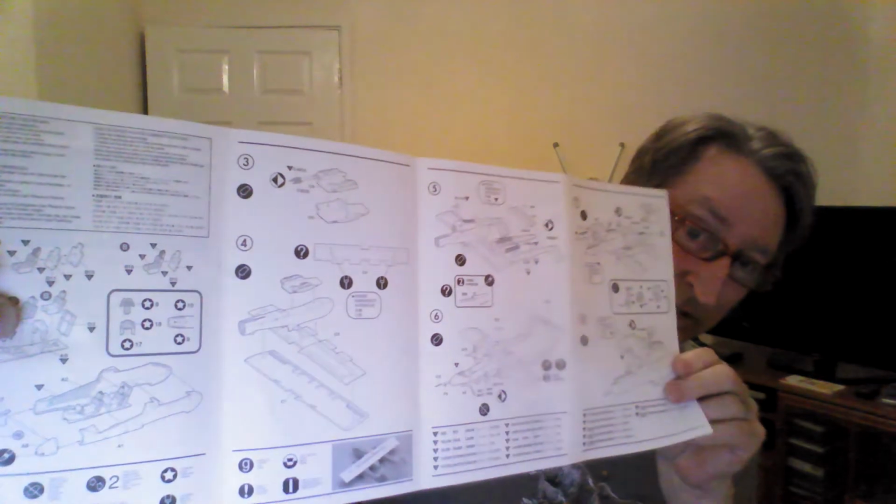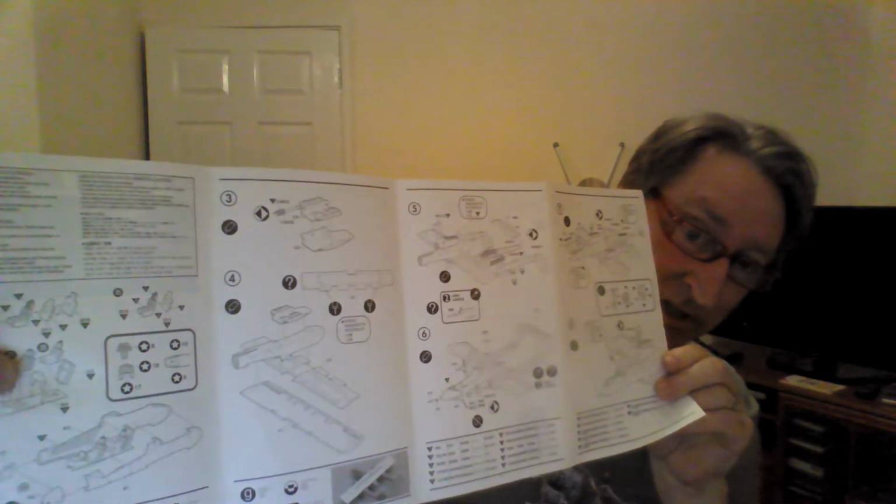The instruction leaflet is pretty similar to the one you got in the F16, although this kit has twice as many parts because there's twice as much to put together in the Bronco as opposed to the F16. But the Hasegawa version of this kit is actually the Frog kit, or maybe the Frog kit is the Hasegawa version of the Bronco, which is reboxed as a Frog kit. And I'm building that kit now. It's on my build table, virtually finished. It just needs finishing painting prior to the decals going on.